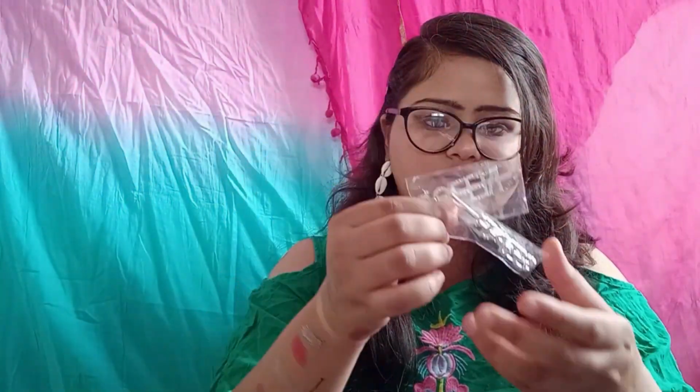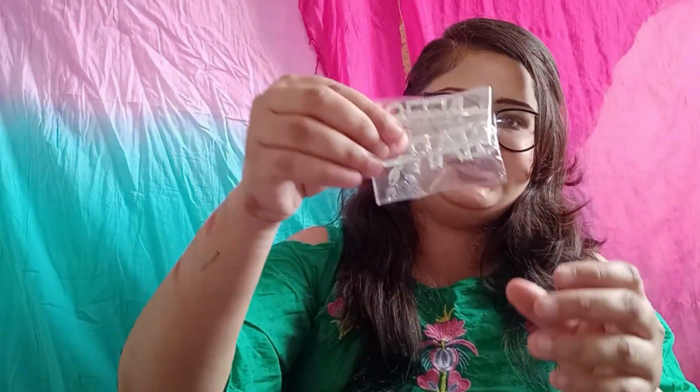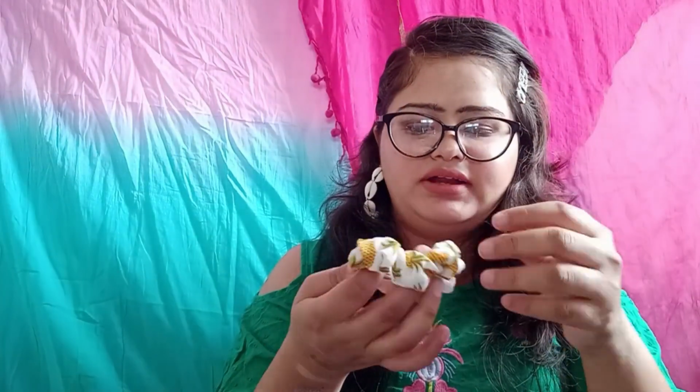So next I have these hairpins, written like queen and star. I really love these, and they are studded with diamond stones. You can see it has queen written, and I'm gonna just wear it. Not ruining my hairstyle.